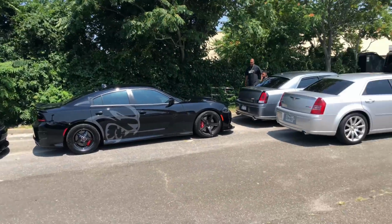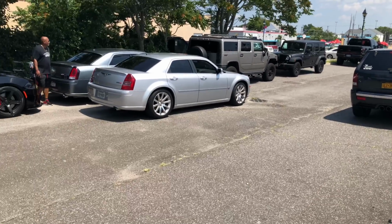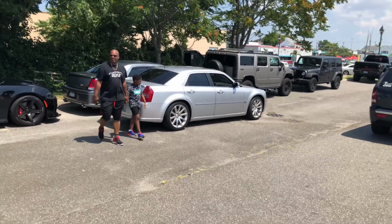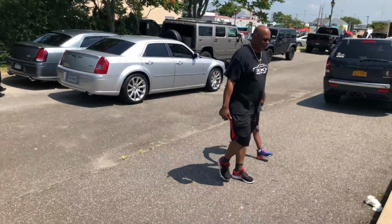Some nice cars out here though. See, that's the thing that kills me about Chargers. Now you go to these shows, all you see is Charger. All you see is Chargers and Hellcats. When they started leasing Charger Hellcats, all of a sudden everybody got that. Nobody being different.